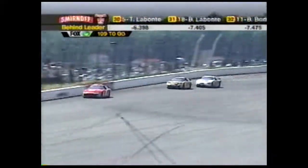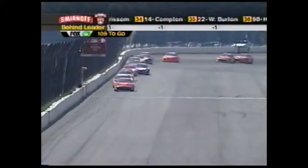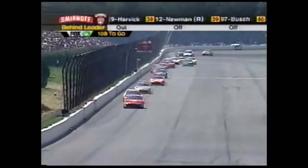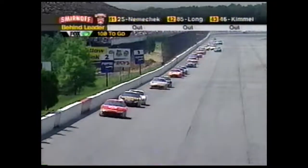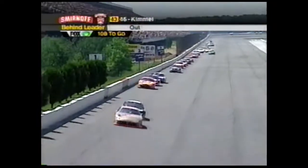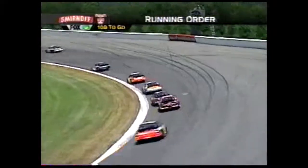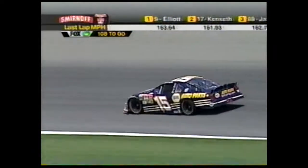Bill Elliott with two top 5s in the last 4 races. 4th at Richmond and runner-up last week at Dover. And who knows if that race had been 5 laps longer. Yeah, you had a good feeling about Bill coming here. After his run at Dover, he ran well at Charlotte. You've had a good feeling about him coming here because this is the kind of race that a driver like Bill Elliott can win. Michael Waltrip right there in 12th place.